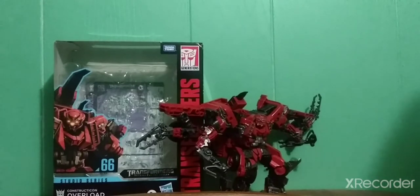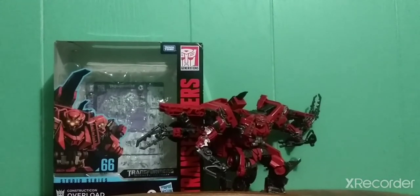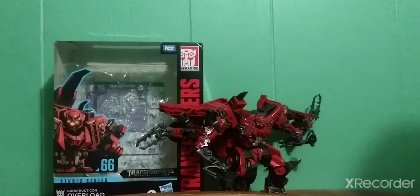As you can see, he is quite articulated due to the 4 arms he has, as well as having ankle tilts, and that's due to how he transforms, along with him being the lower torso of the Studio Series Devastator.